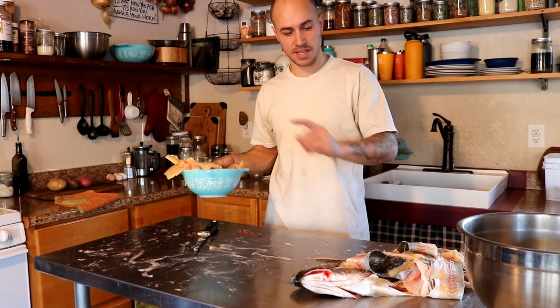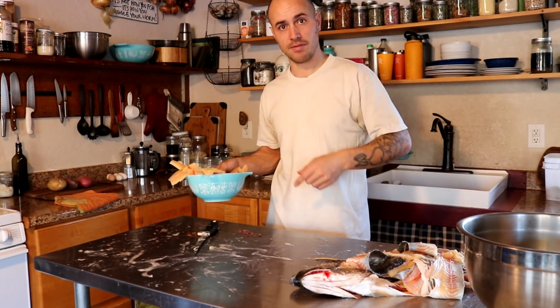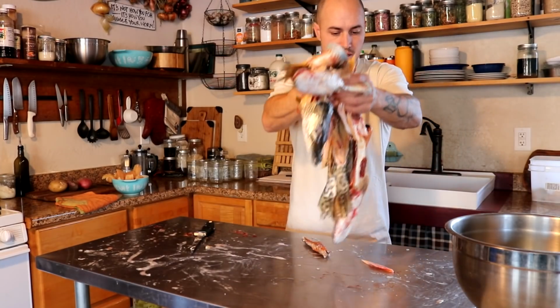But first, we're gonna take all those carcasses and the scraps and we're gonna take them out and feed them to the chickens real quick. They're gonna love this.